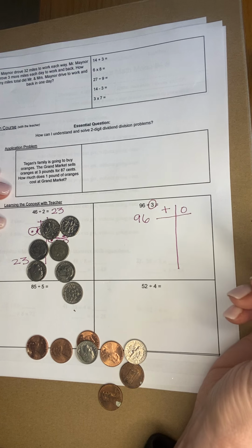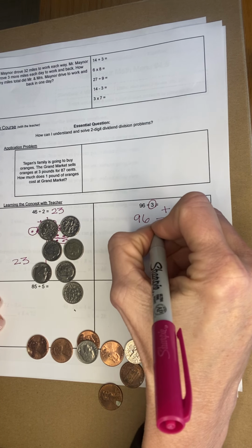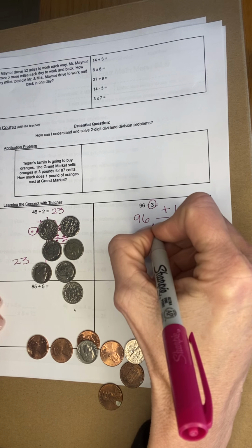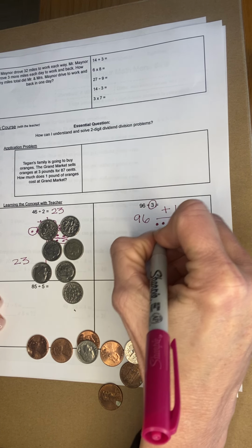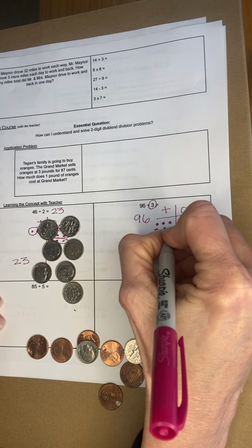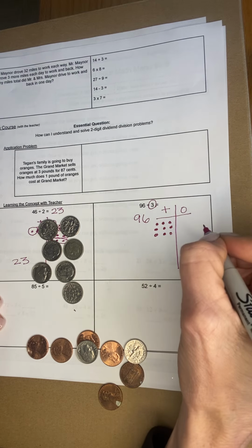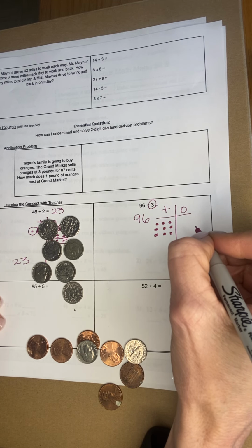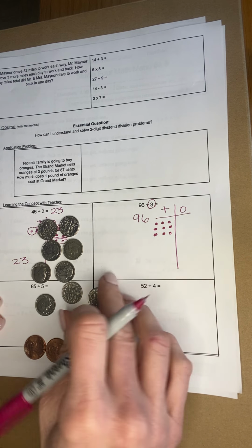I need to make sure I know I'm dividing it by 3s. So I'm going to put 9, and I know I'm dividing it by 3, so I'm going to be a little strategic. 1, 2, 3, 4, 5, 6, 7, 8, 9. Why do you think I did that? You guys are already on it. Because you know I have to divide into 3 equal groups.